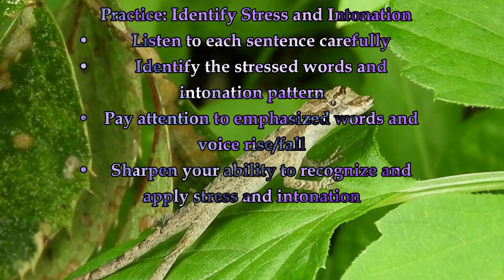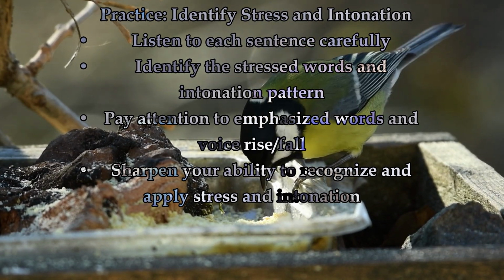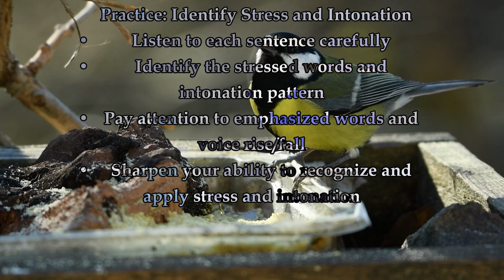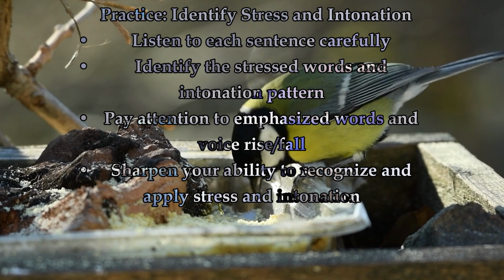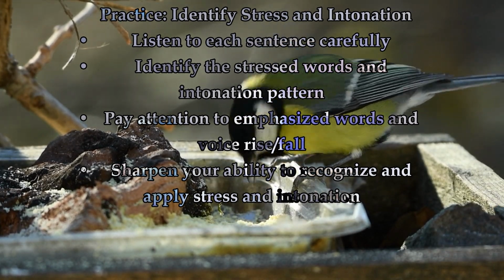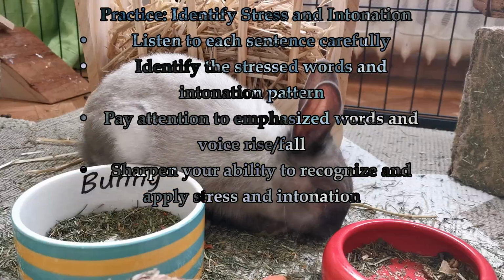Now it's time to put your stress and intonation skills to the test. In this interactive practice, you'll hear a series of sentences, and your task is to identify the stressed words and the appropriate intonation pattern for each one. Listen carefully to the sentences, paying attention to the emphasized words and the rise or fall of the speaker's voice. After a short pause, I'll provide the answers, highlighting the stressed words and describing the intonation pattern. Remember, this practice is designed to sharpen your ability to recognize and apply stress and intonation effectively in your own speech. Let's begin.